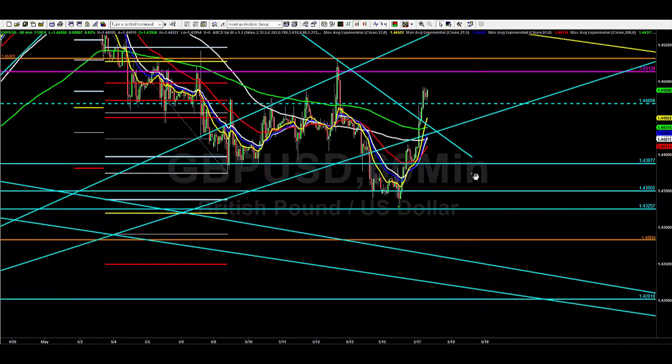So if we just put the sub fibs in, let's see where we're going on the top side. So we're at the D now, so this D has been hit and formed, so I do expect to pull back in cable with just a little bit of an overshoot, which is fine.